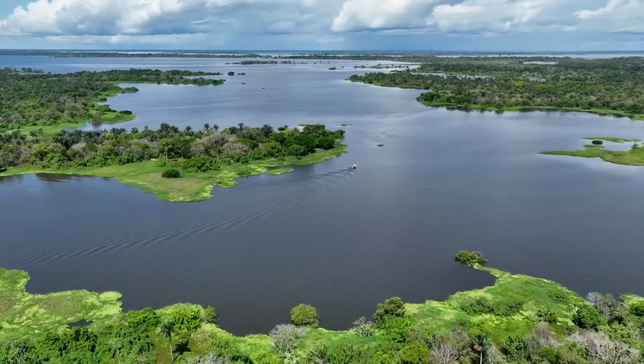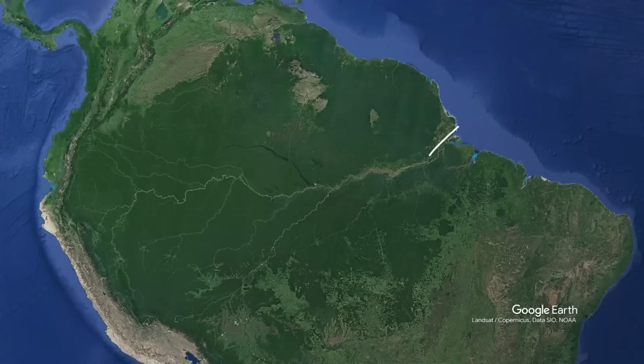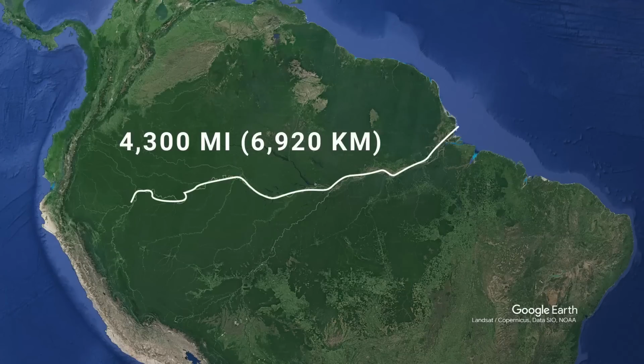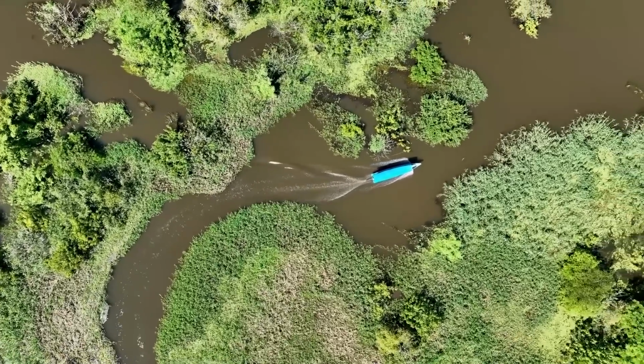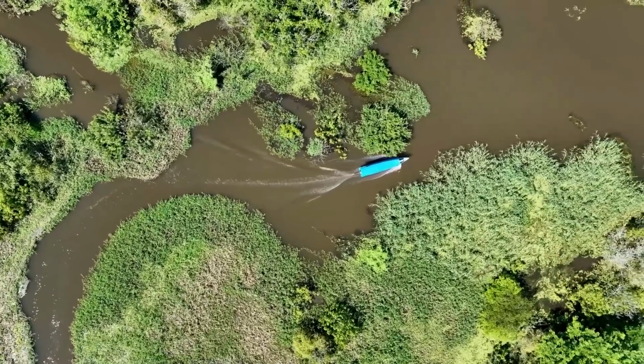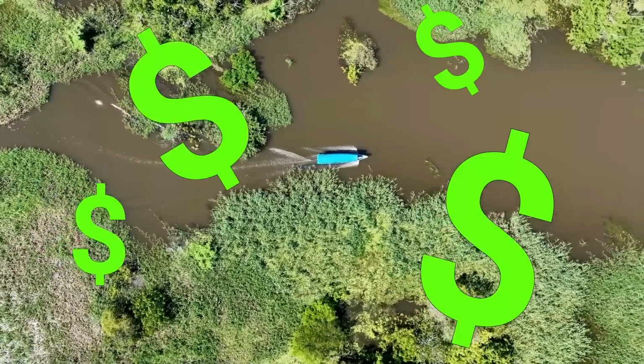Another challenging waterway in this part of the world is the Amazon River. It's around 4,300 miles long and flows through 3 countries with over 30 million people living in its basin. But there isn't a single bridge across it. The river has many marshes and soft soils, so engineers would need to build very long bridges and very deep foundations, which costs a lot of money.